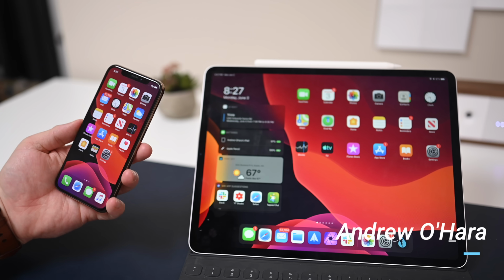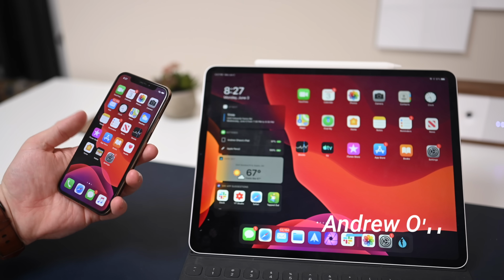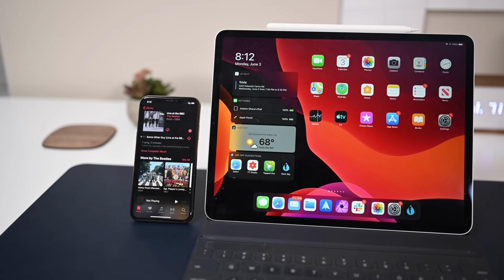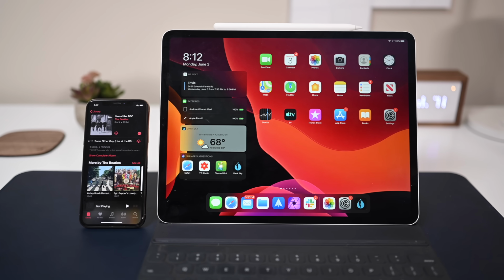Welcome everyone, it is Andrew here from AppleInsider, and we've updated our iPad and our iPhone to iPadOS 13 and iOS 13. There are a ton of new features here, but we are going to break down just our top 6 features in this video.